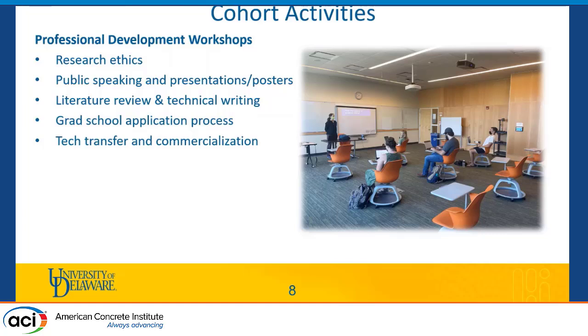And we also realize that individual mentoring may cover some of these things, but there's a lot of diversity in how we approach writing as faculty advisors, or how we teach our students to do lit review. So we thought that it also made sense to have a level field for students to get insights into these topics from one person instead of relying just on their mentor.